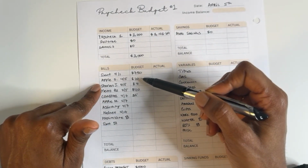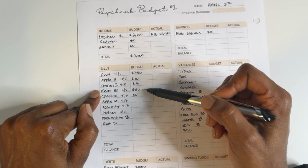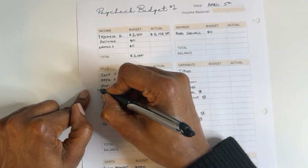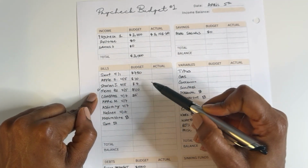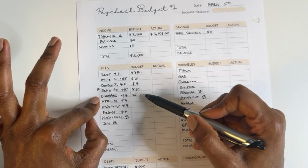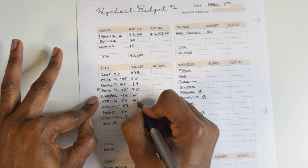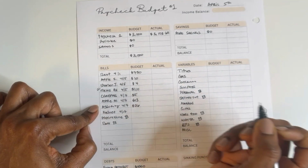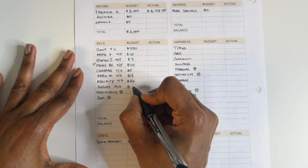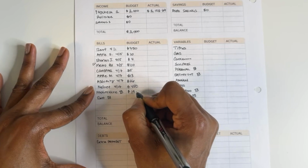I have my Apple storage coming out on the 5th as well, which is going to be $10. I budgeted for my Shonen Jump $4. My Metro PCS, which is my cell phone, the family plan that we have, is $110. That's actually a credit card payment, so it doesn't come out of my debit card, but I do pay once the bill clears on my credit card. My Care Pass is going to be $5. My Apple Music is $13. My Assurity, I budget $26 for that. My Nelnet, which comes out on the 17th, I budget $450. And my Progressive is going to be $190.